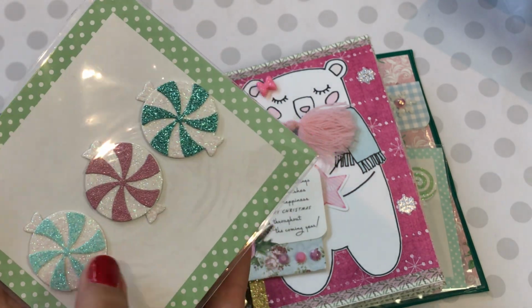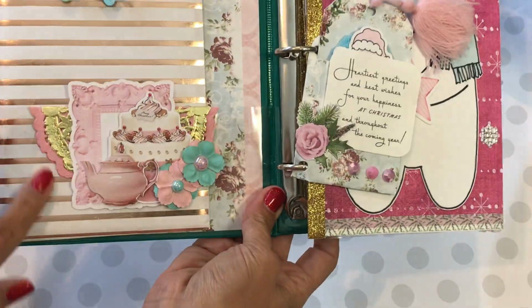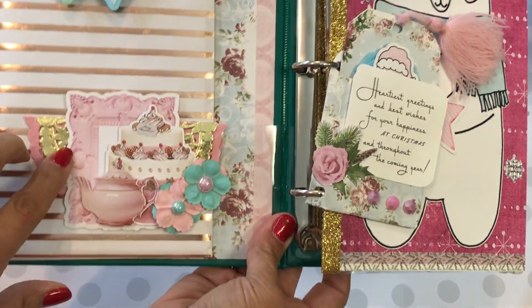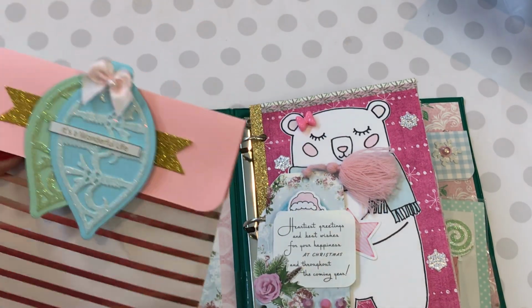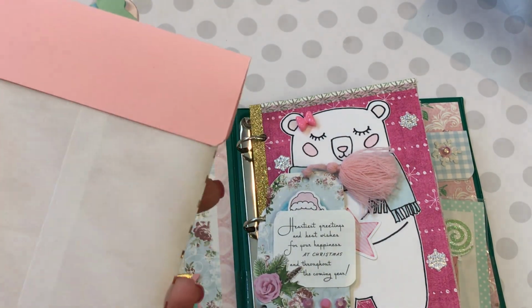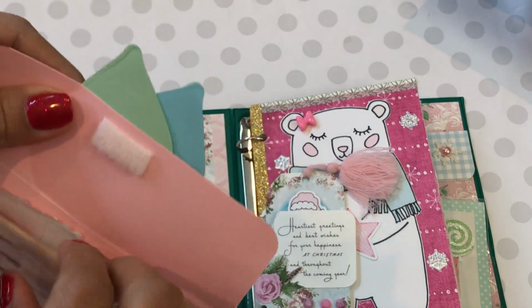Those are gorgeous, and I can definitely use those. How pretty. And then look at that cute little, she embellished the clear pocket. How super pretty is that? And then in here, there is an envelope, and it says It's a Wonderful Life. And it looks like a policy envelope. Oh, and there's Velcro right there.